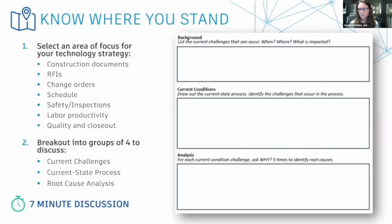Some examples that we face regularly in construction are construction documentation, the RFI process, change orders and their impacts, schedule, safety, labor productivity, quality, and closeout. So those could be some good areas to start as your primary issue.